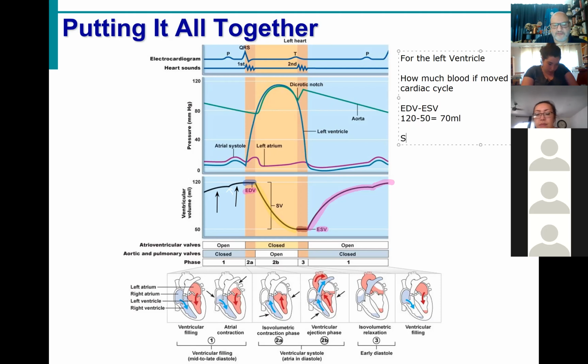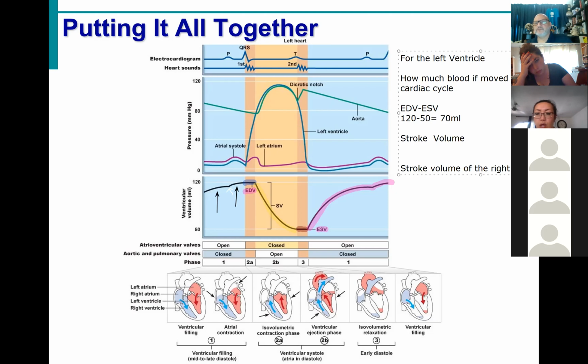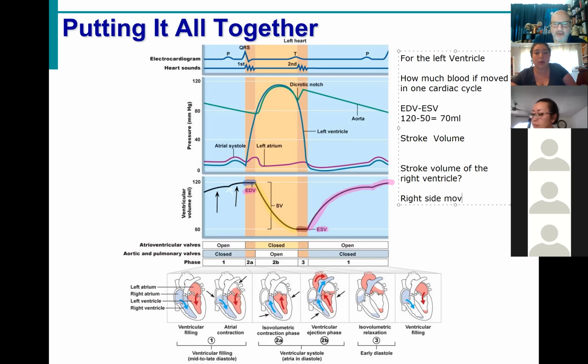This is what is known as the stroke volume. And notice when we talk about the stroke volume, we're just talking about the left ventricle. What do you think the stroke volume of the right ventricle would be? You don't have to give me an absolute number. Do you think it'd be more or less? Less. Definitely remember the right side uses less pressure.